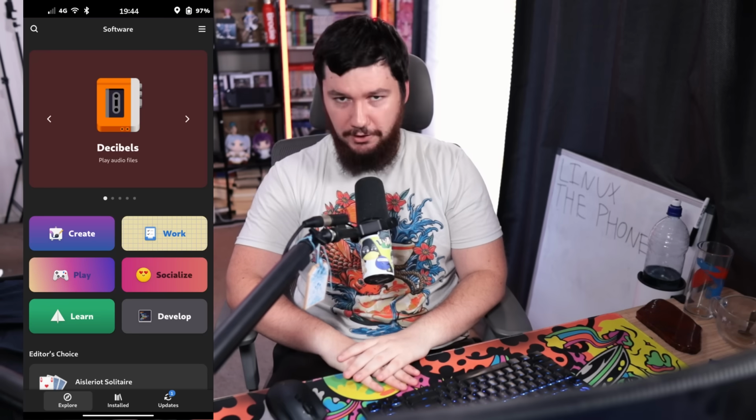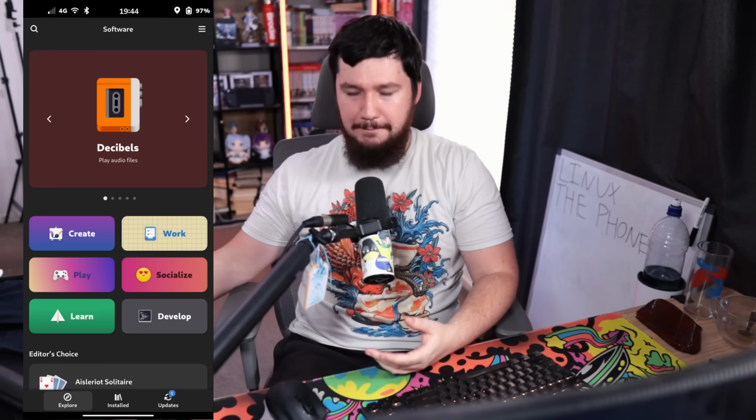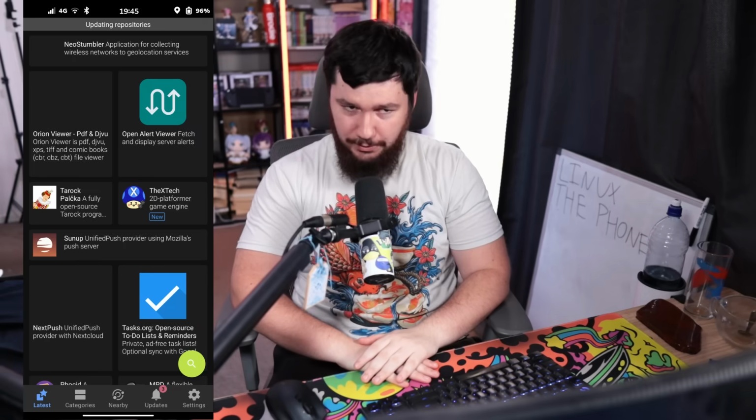Okay, you've got a SIM that works, you can do regular phone things, but it's a smartphone. What about the rest of the phone experience you expect on a modern device, something from the past 18, 19 years? Well, by default, you have two software stores available. You have GNOME Software where you can install your debs and flatpaks, or you could do it from the terminal. I'll talk about terminal use in just a bit. The other one you have is F-Droid.